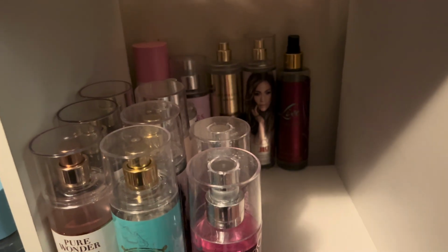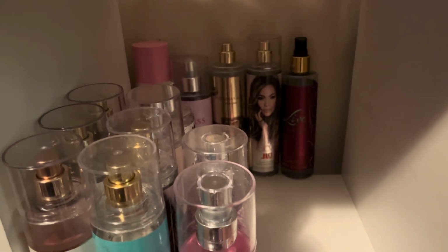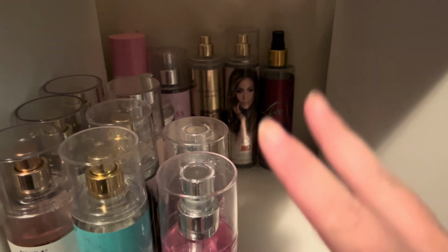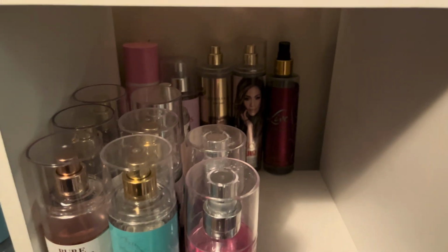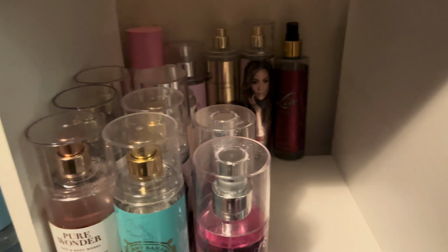What I have in the back is just some perfume mist versions of perfumes that I have, and the reason I put those towards the back is because I don't need to be reminded to wear those. I mean, I have the perfumes where I can see them, and if I wear the perfumes, more than likely I'm going to grab the mist to go with it. So I do have those back there.